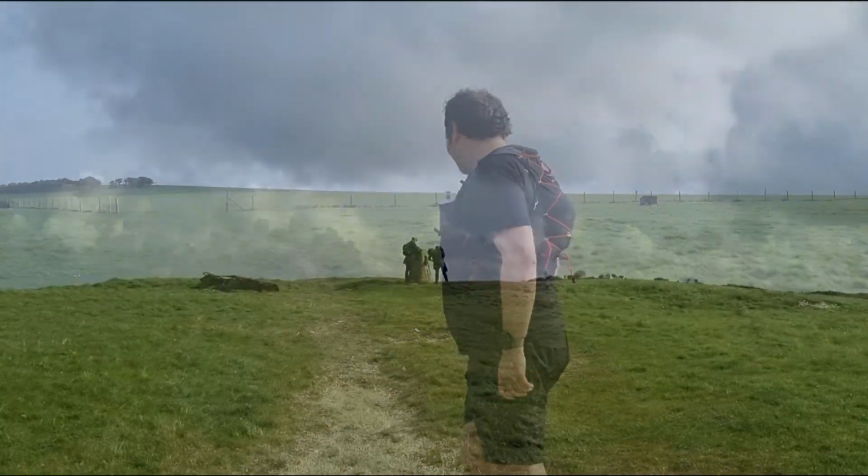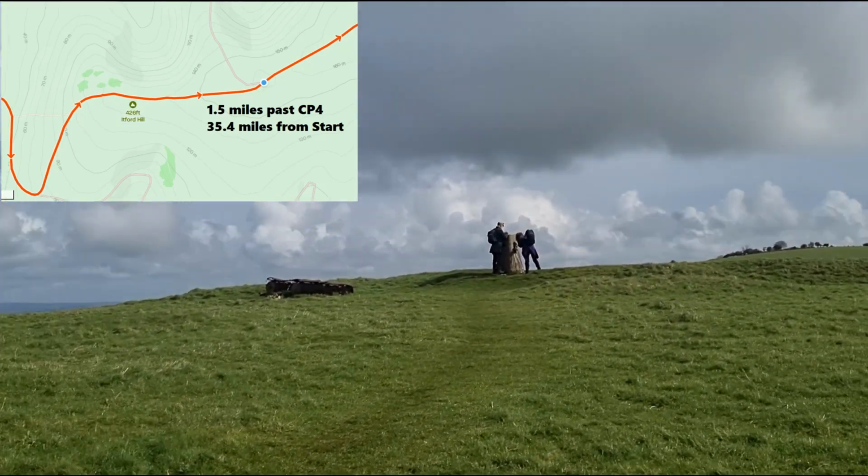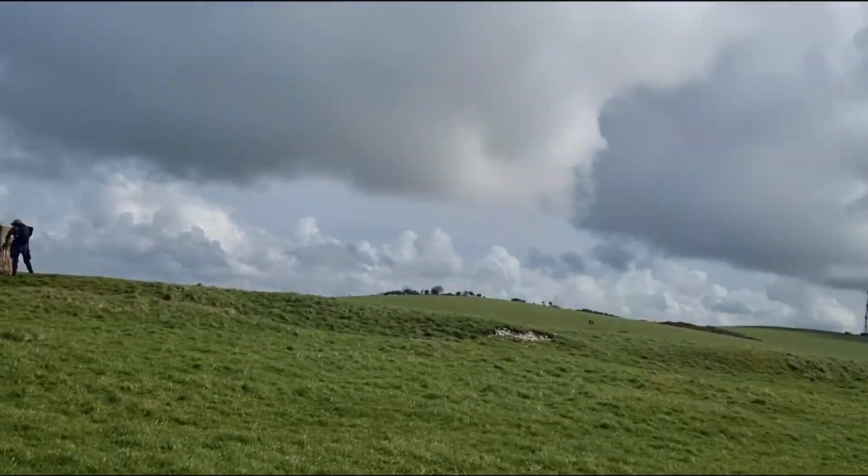Hey! A mile and a half in, almost. A mile and a quarter, mile and a half. And we've reached the first trick point, so we're going downhill now.